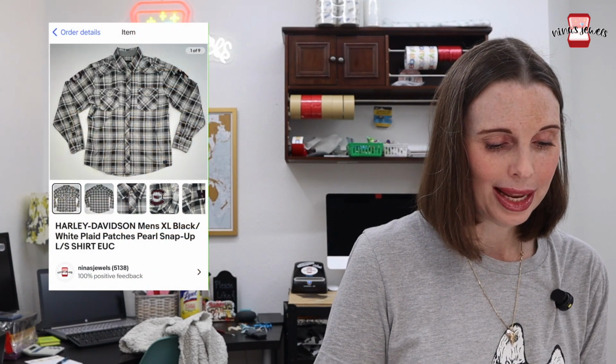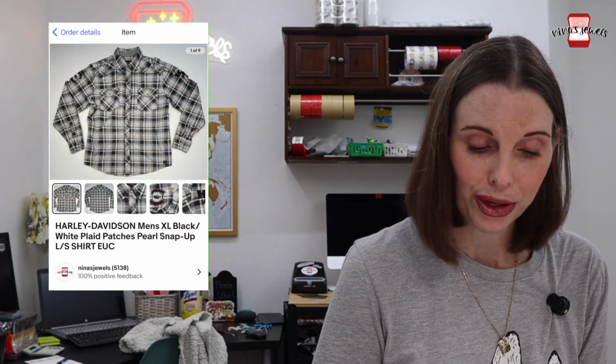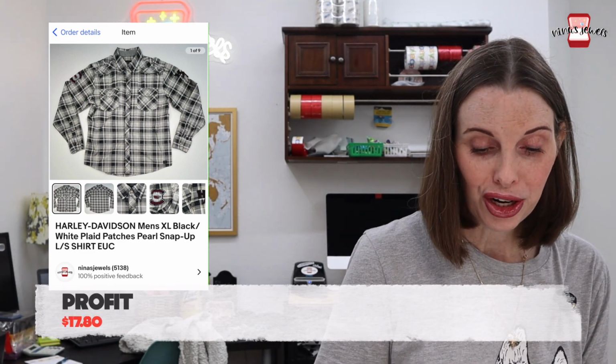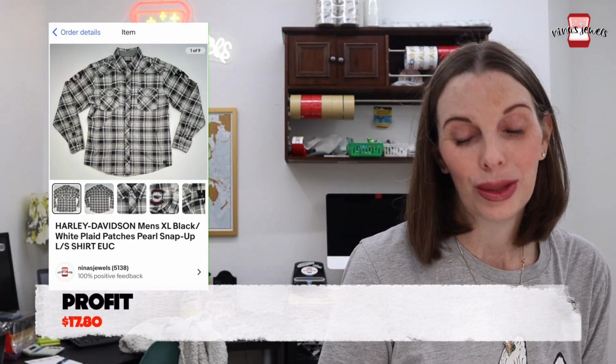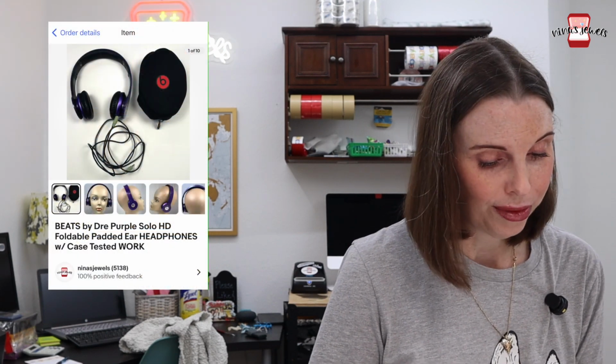Next up was a Harley-Davidson men's extra large black and white plaid patches pearl snap-up shirt. We had gotten this at a church rummage sale for $3.25, and it sold for $29.98.